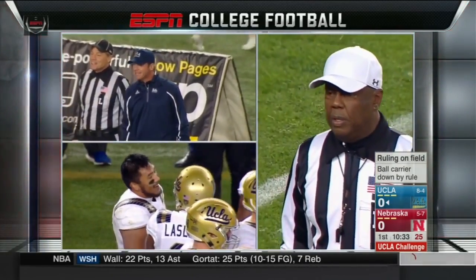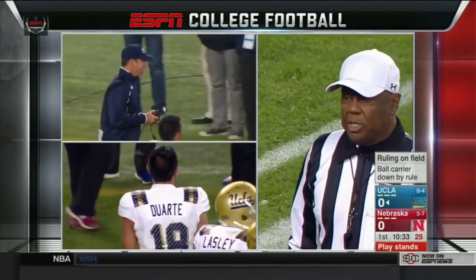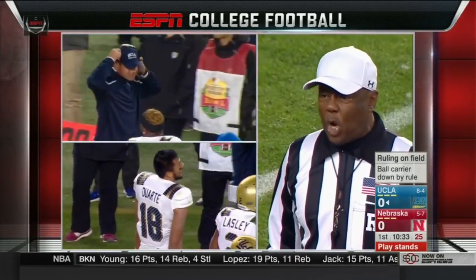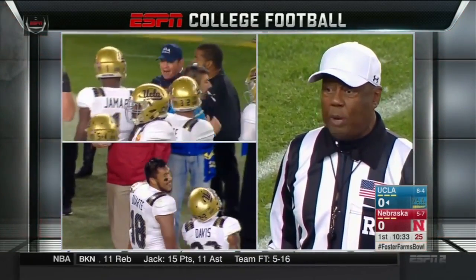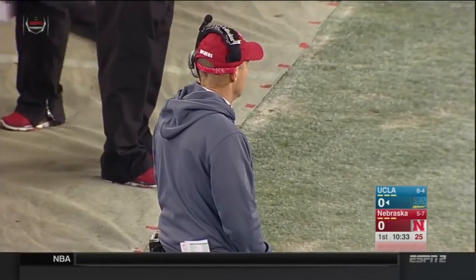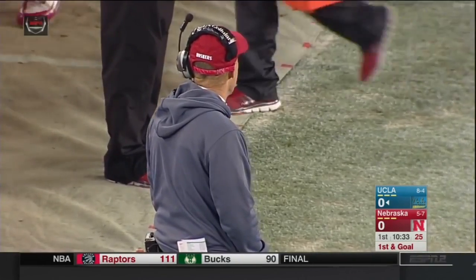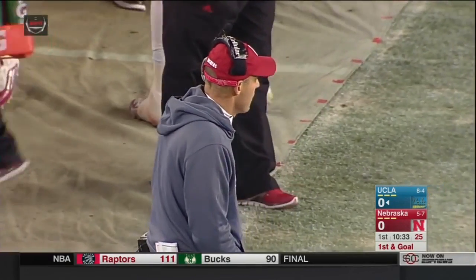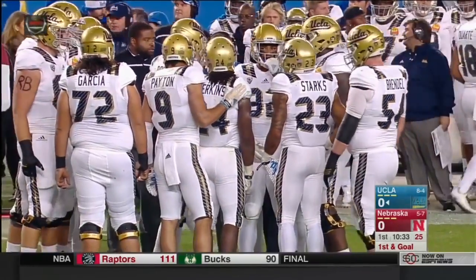After review, the ruling on the field stands. Please note that UCLA will not be charged a timeout as we are being paid simultaneously with the request to challenge. Interesting. So he'll keep the timeout. UCLA will keep the timeout. The ball will stay about the length of the football away from the goal line. And Nebraska's been pretty good in these situations this season.